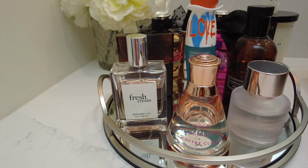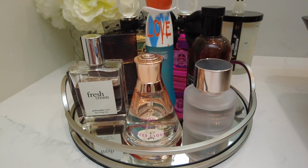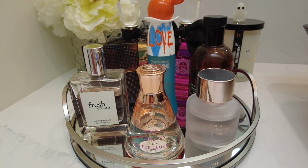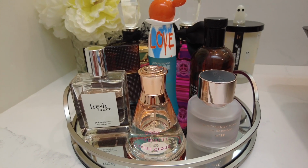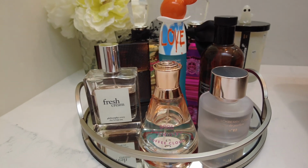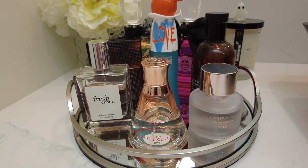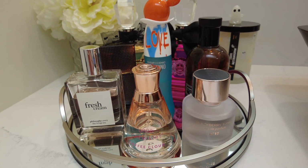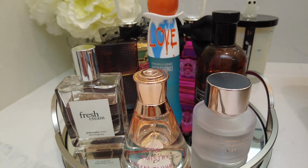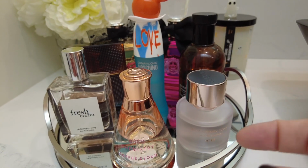I want to share with you guys what I have on my perfume tray, my most reached tray that I've been using lately. This actually resides in our bedroom, not far from my bed, and this is what I reach for in the evening, or if I'm just around the house and I want to pull something out to just spray. We're going to go over the fragrance main accords, but we're also going to go through the pyramid, the top, mid, and base notes of each fragrance. And also we're going to talk about what's on my nails, because if I don't tell you, you always ask.